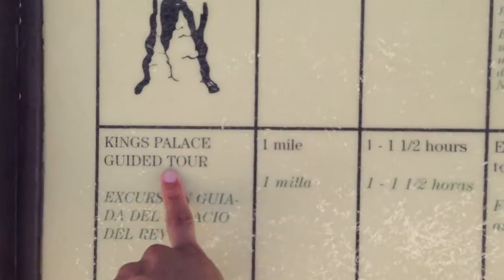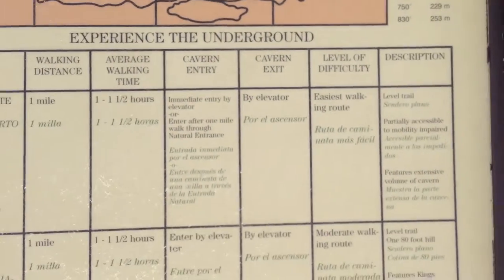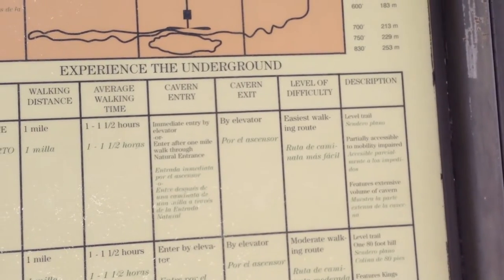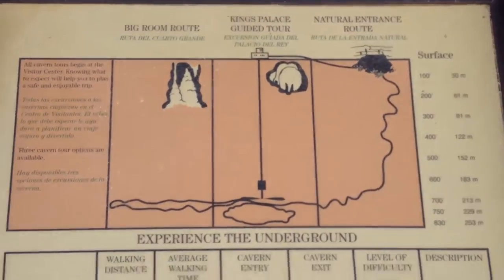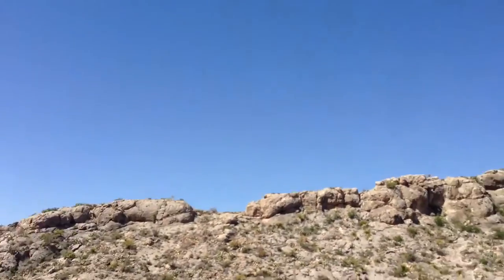And so we have a guided tour. There's a lot of information right here. Oh, interesting. Okay, we're in for quite an adventure. So yeah, that's what's going on. It looks like it's going to be quite an adventure going to Carlsbad Caverns. It's a beautiful day. Look at this rock work here at the entrance to the park.